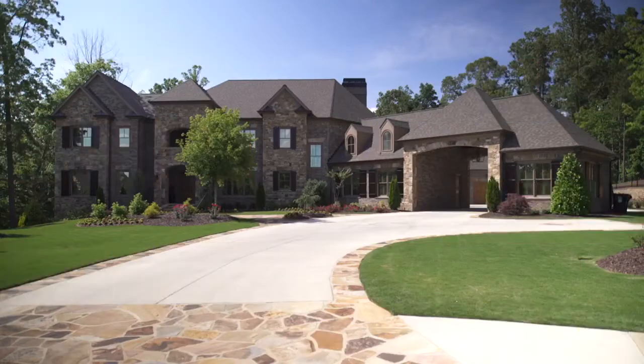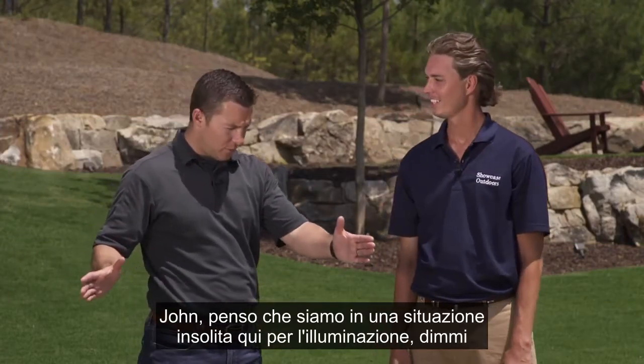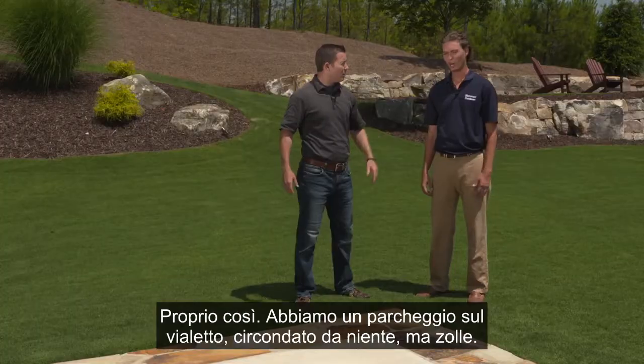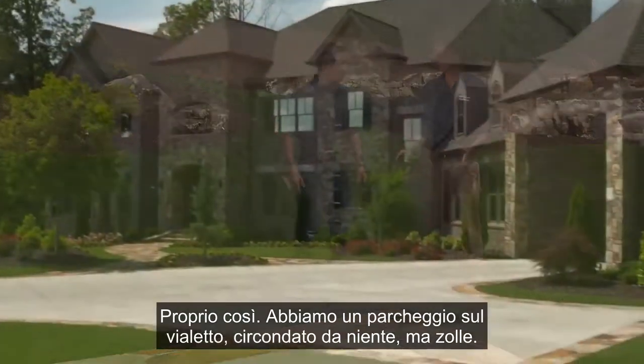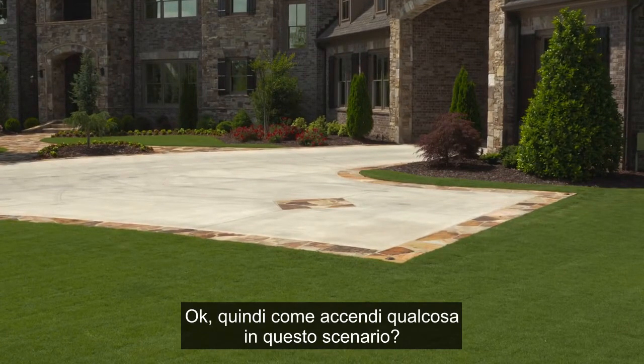So there's several different ways to light up the walls, and you chose, I think, a great one for this scenario. Thank you. So John, I think we're at an uncommon situation here for lighting. Tell me about what's going on. That's right. We have a driveway parking pad surrounded by nothing but sod. Okay. So how do you light something in this scenario?